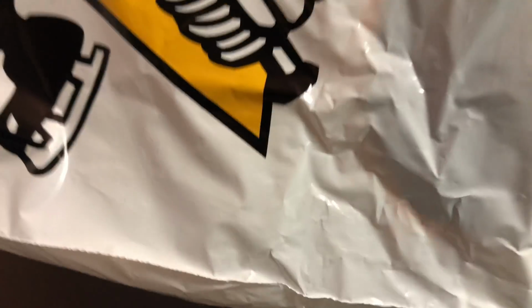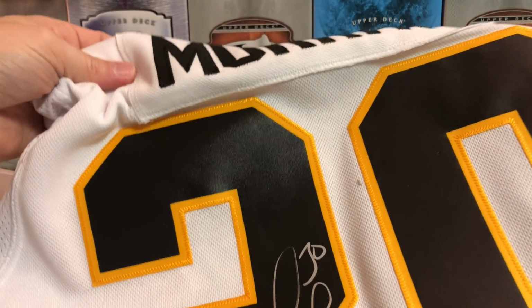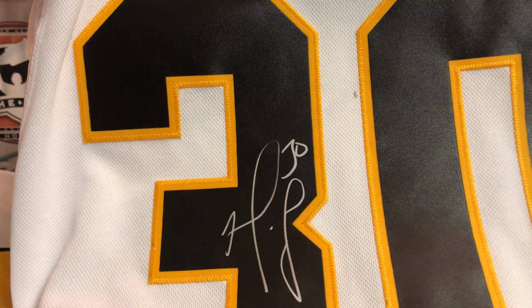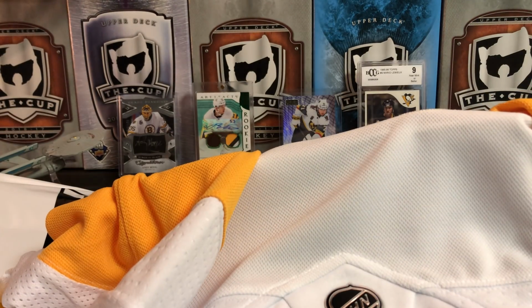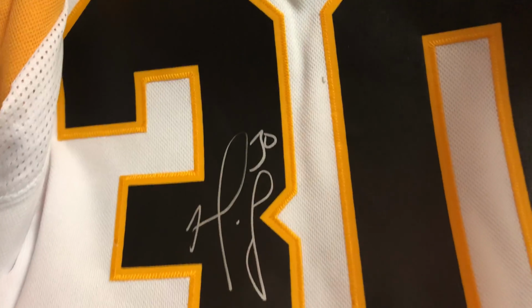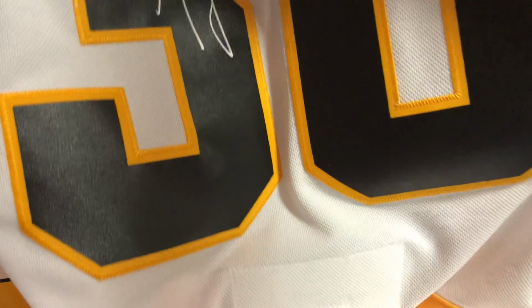What? Oh my God. That is a Matt Murray autographed jersey. Why did I get this? I'm not sure. Wow. That is crazy too. I've been sitting on this box for about a month at this point because I wanted to save it for a video when I had enough stuff in it. I had no idea this was in there. That's insane. Why would they send me this?